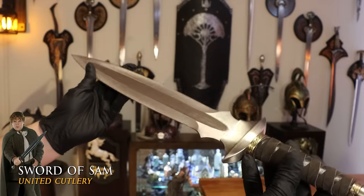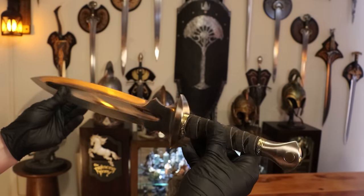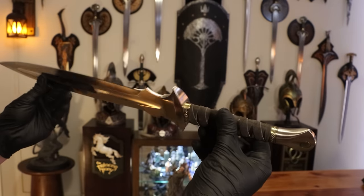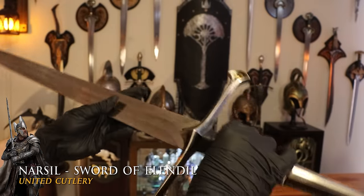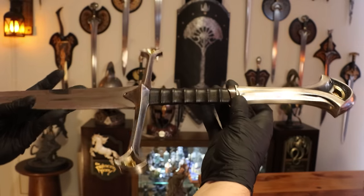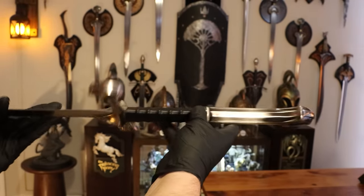To the right is the Barrowblade Sword of Sam by United Cutlery. It's oddly the sharpest of all my United Cutlery pieces. And next to that is Narsil, the Sword of Elendil by United Cutlery. Obviously, it's yet to be broken, so it's literally an exact copy of Anduril, just without the inscription going down the blade.